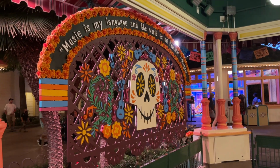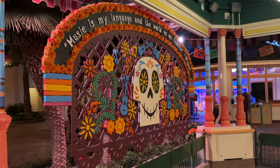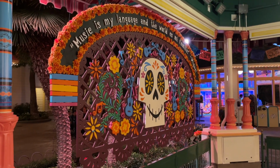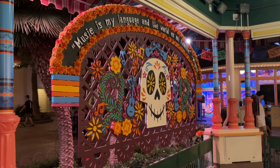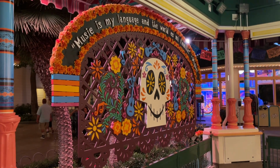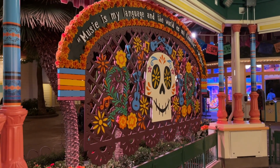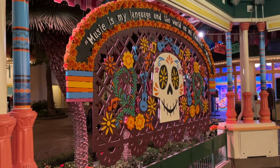Well, while I tell you about the cake, we just want you to see this beautiful decoration on the bandstand. The cake was wonderful, I thought. Diane didn't care for it. It was too buttercreamy, too something. I don't know. I thought it was wonderful. Light cinnamon flavor, great texture to me. Everybody has different preferences, right?